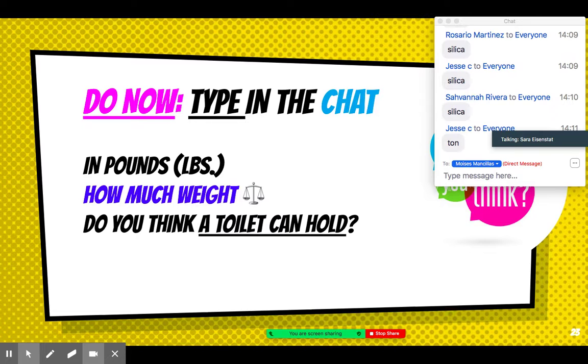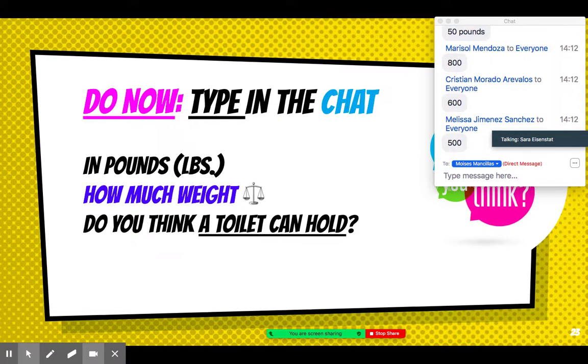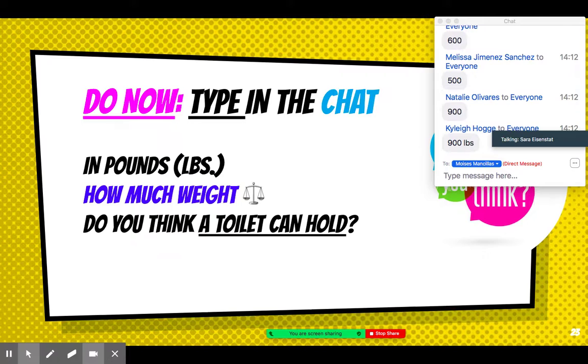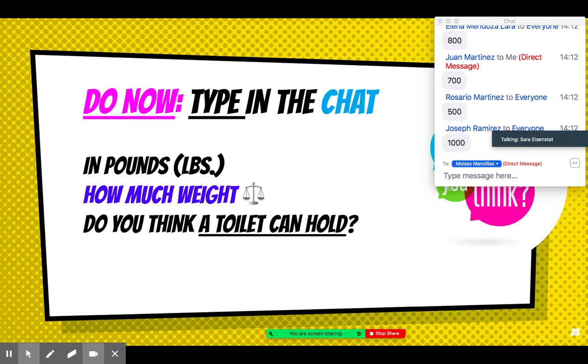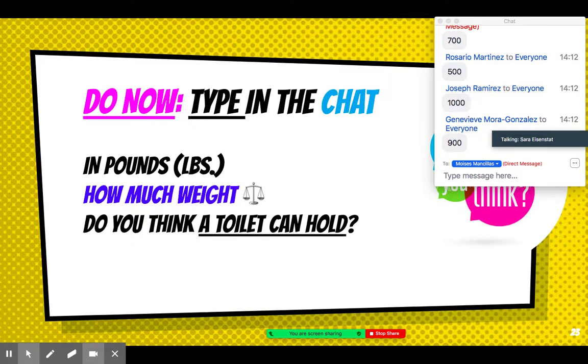Jussie says 1 ton. Okay, let's see what other people say. How much weight do you think a toilet can hold in pounds? Go ahead and type a number in the chat. Okay, we got a ton, we got 550 pounds, 800 pounds, 600, 500, 2 900s, 450. What else we got? 700. I feel like I'm on The Price is Right. 500, 700, 1,000. Okay, let's wait for a couple more people to chime in. Just a fun, wild guess. Any last takers? 900, 50.